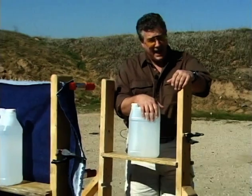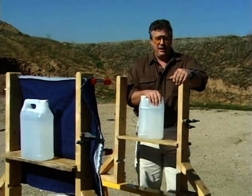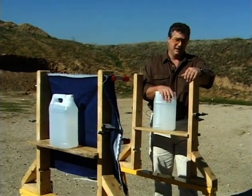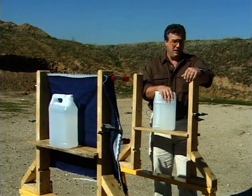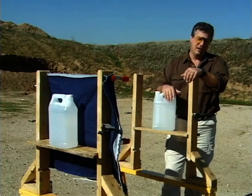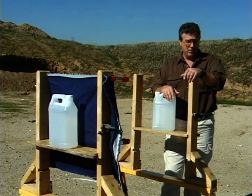We'll call it our bad guy. 3 feet away and directly behind it, we have a second container of water, our good guy. The only thing between the two containers is a piece of denim cloth. This is the same denim used to make blue jeans.